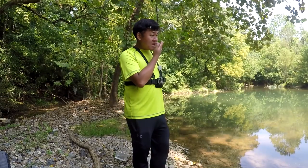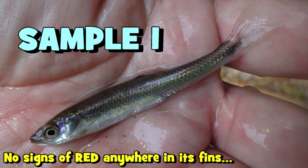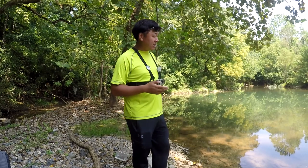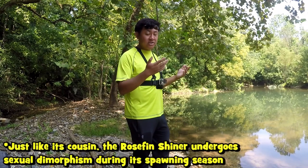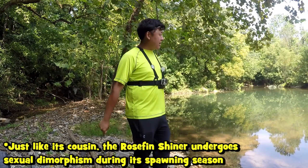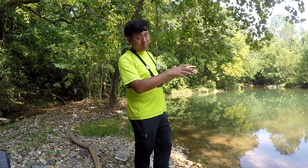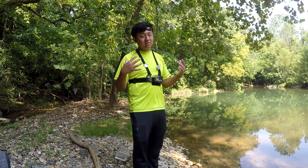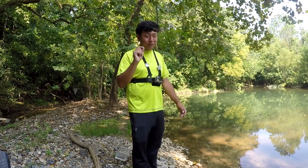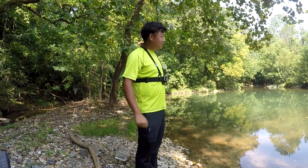The thing is, I didn't see any warm coloration on the sample that I landed just now, right? It could be that the sample is a male or female outside of the spawning season, which is why it doesn't have that color, but I want to catch another one. Just to confirm, I don't want to add anything on my life list if I'm not like 100% sure of it. So we're gonna keep the float on the Tanago and see if we can land another one of those.